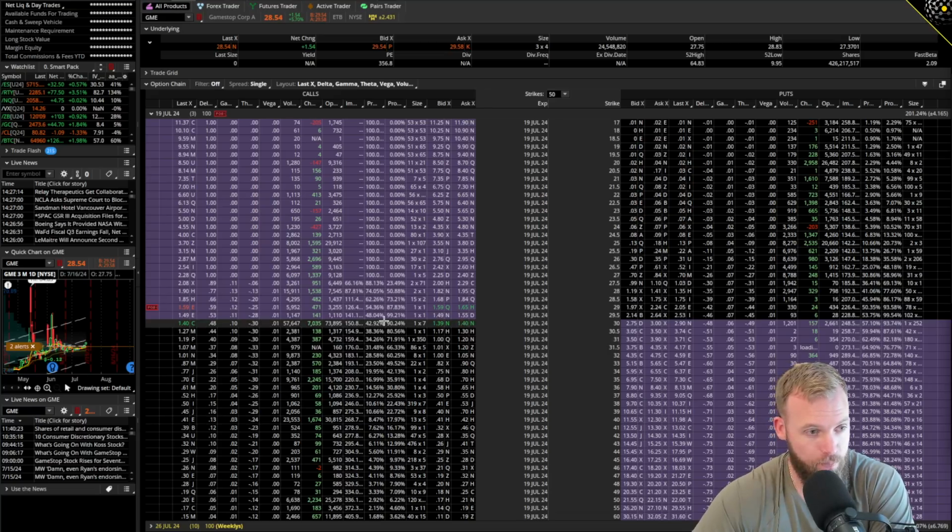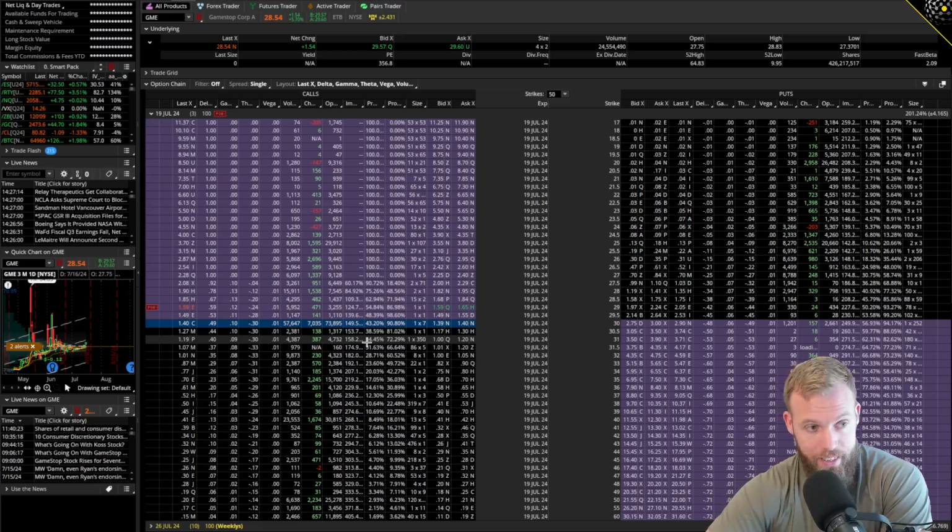Here's what we need to look at. This right here is very topical. 73,900 open interest at these 30s. 57,647 volume on these. Big volume. If these fall in the money, this gets real interesting real fast. Even this after hours move that we're starting to see gets interesting.